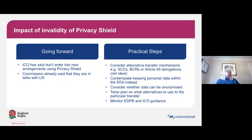So in terms of what it means from your point of view, essentially once you've worked out any personal data that you were transferring to the US on Privacy Shield, you need to have a look at any alternatives that might work for you. And certainly when Safe Harbour was invalidated, the thing that most people jumped on was to put in place standard contractual clauses as an alternative.